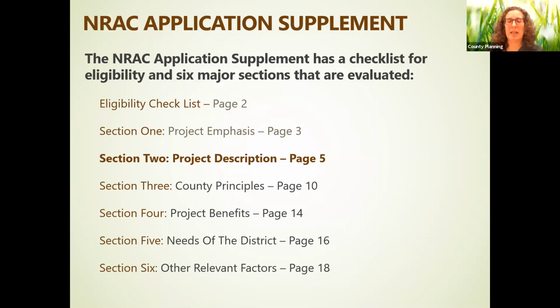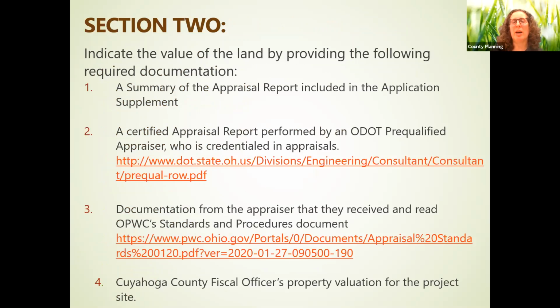Next slide. All right. So section one is project emphasis, and that's just a checklist. And so that's pretty easy. And again, these are the requirements that are listed in the Ohio Revised Code. So the project description. And I'm going to take a step back. We can go to the next slide, but I'm going to give a little history on what has been changed for this year.